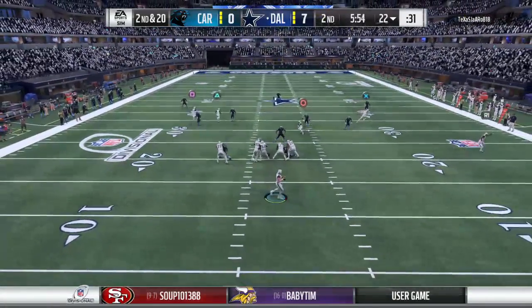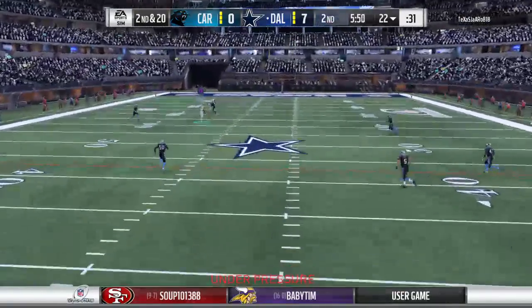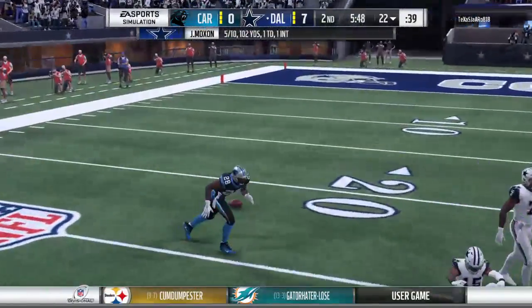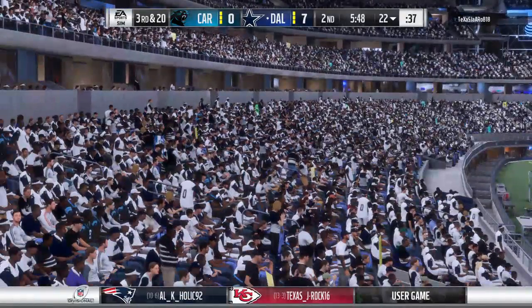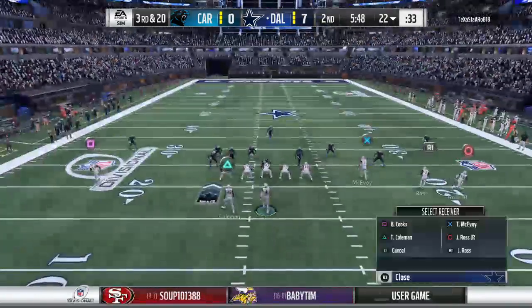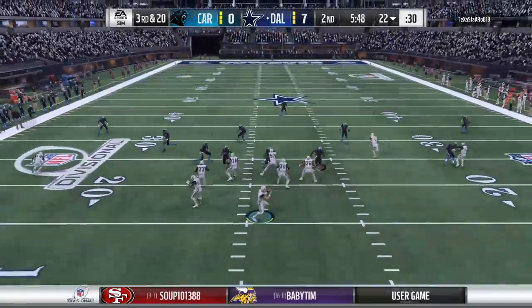From the shotgun, he'll look to throw. He's going to rifle one deep left side. And he bats it away, and it falls down incomplete. I like the boldness, and I like that they took a shot downfield, but it was well covered, and he was able to get a hand in and knock it away. The Cowboys on third down, just 1 for 3 thus far. This will be third and a mile.